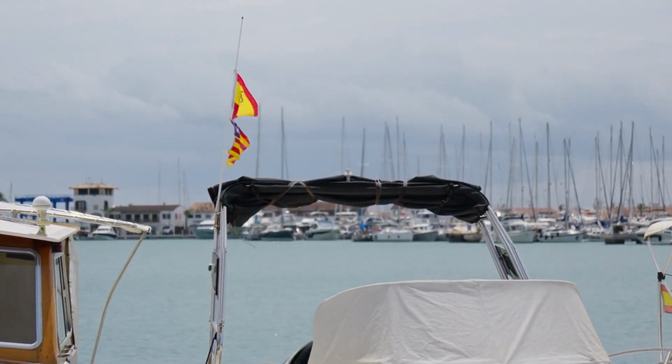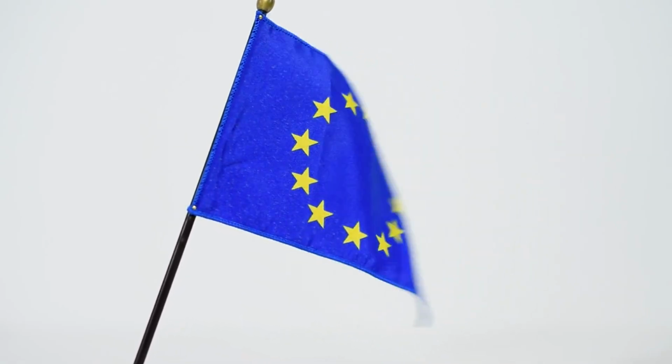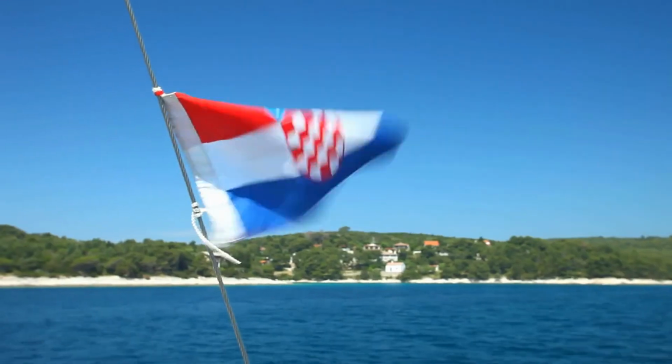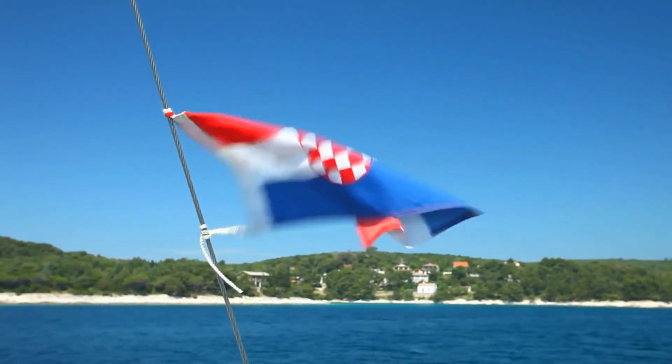What flag should they commonly be? The flag of the state in whose waters you are sailing. It is placed under the starboard spreader, and it isn't just a courtesy to do so, it is a duty. However, if you are sailing in Croatia on a Croatian ship, there is no need to fly a courtesy flag.